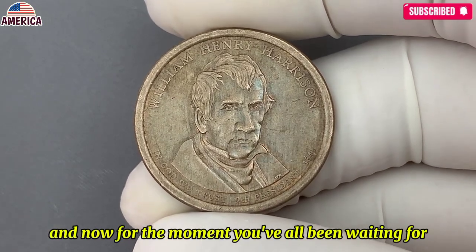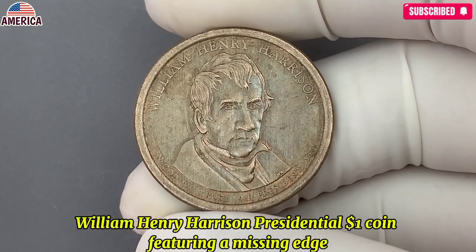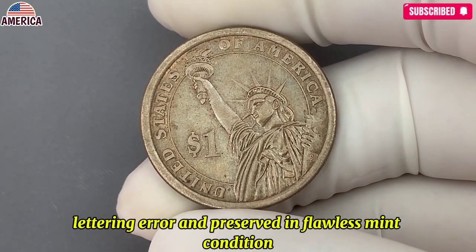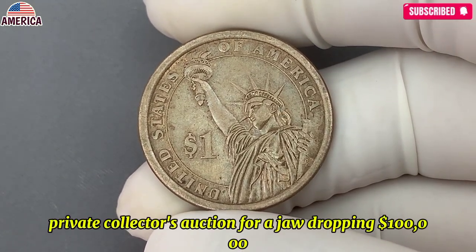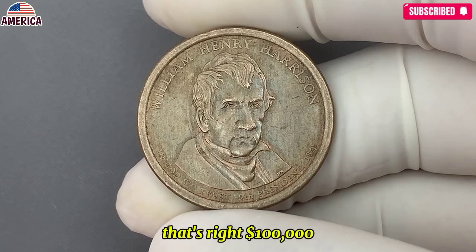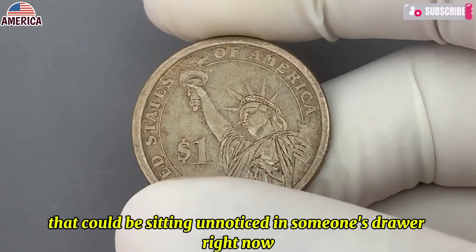And now for the moment you've all been waiting for. A rare 2009 D William Henry Harrison presidential $1 coin, featuring a missing edge lettering error and preserved in flawless mint condition, was recently sold at a high-end private collector's auction for a jaw-dropping $100,000. That's right, $100,000 for a single golden coin that could be sitting unnoticed in someone's drawer right now.